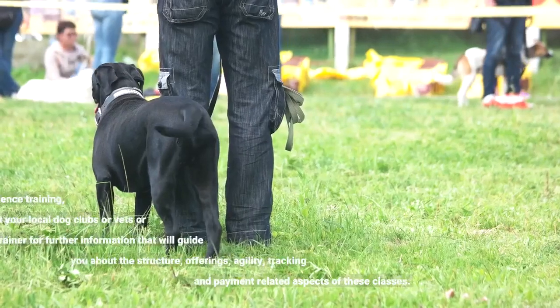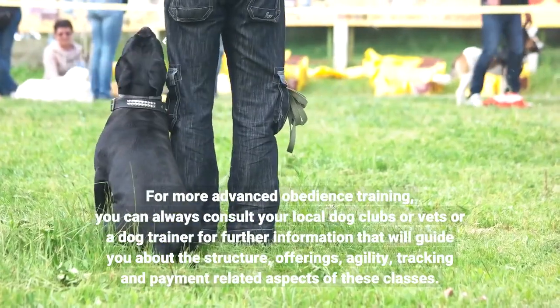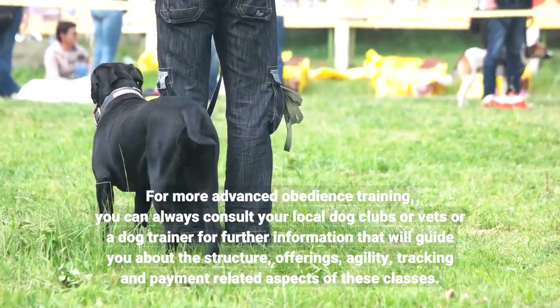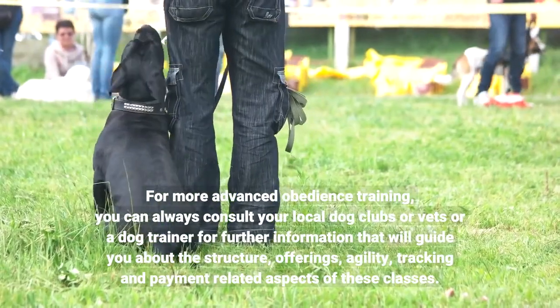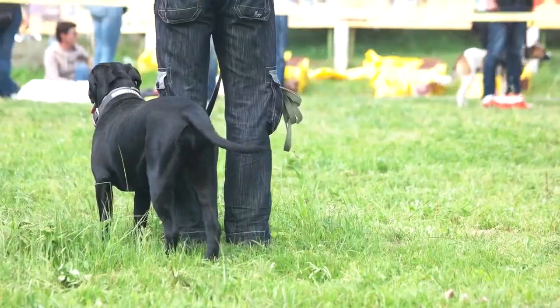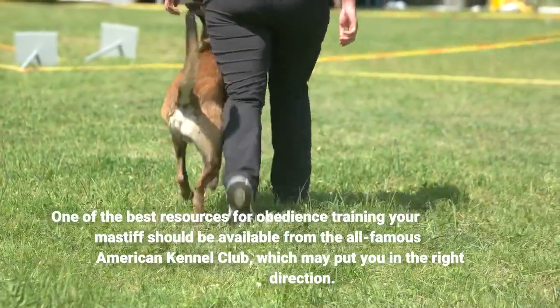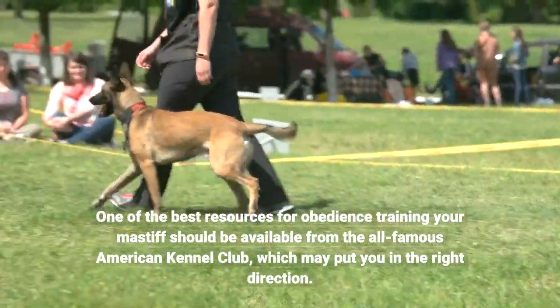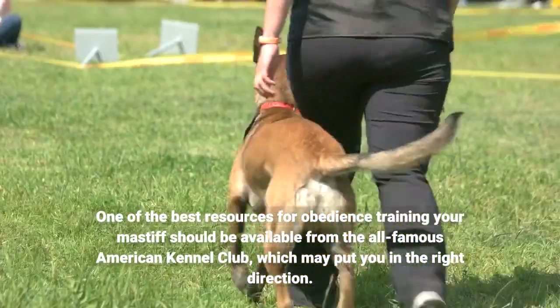For more advanced obedience training, you can always consult your local dog clubs or vets or a dog trainer for further information that will guide you about the structure, offerings, agility, tracking and payment-related aspects of these classes. One of the best resources for obedience training your Mastiff should be available from the all-famous American Kennel Club, which may put you in the right direction.